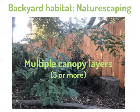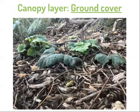And the five different canopy layers we specifically talk about within the program are the ground cover layer, the small medium shrub and fern layer, large shrub layer, understory tree canopy, and overstory tree canopy. Let me tell you a little more about each. So first we have that ground cover layer. These are low growing herbaceous plants such as the French cup pictured.